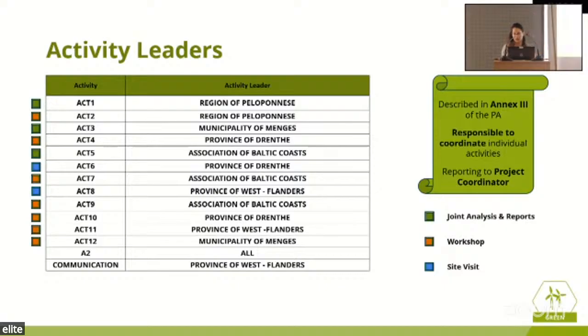This way, they know who's responsible to coordinate which activity, and I'm sure you know already, but it is a nice way of having a list, and this is also going to be described in the operational work plan. But you already have Annex 3 of the PA. Again, reporting for all activities goes to the project coordinator. And obviously, we have all partners organizing the regional stakeholder meetings, and that would be the A2 category. And we do have Province of West Flanders being the communication activity leader.